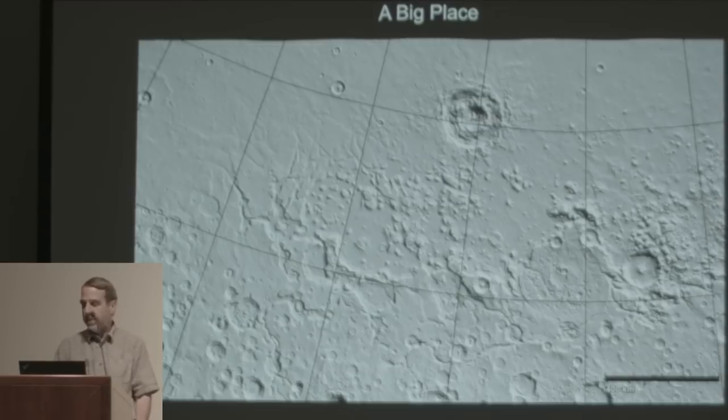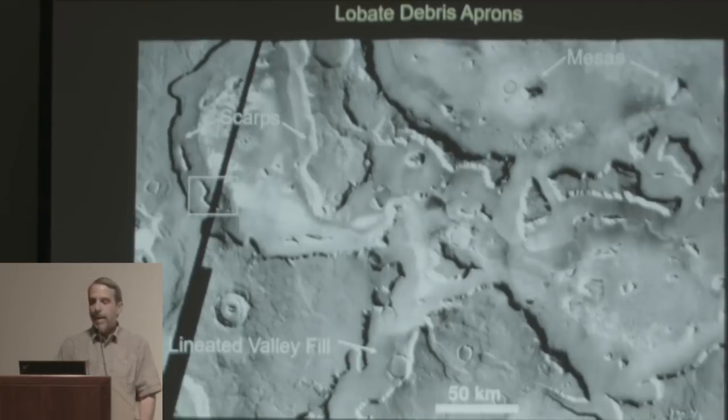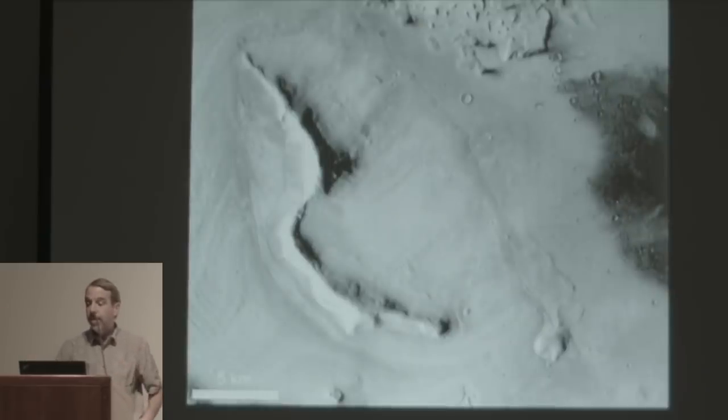I think I have a Mac to PC problem here. Anyway, that area, this image, if you can see the scale bar, is 400 kilometers there, that black bar. From edge to edge here, this is about the entire western states of the U.S., from California to the state of Washington. So it is a very big place.